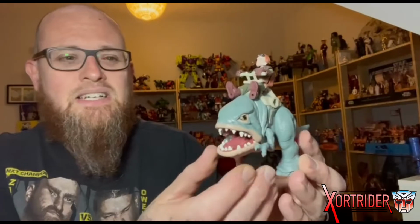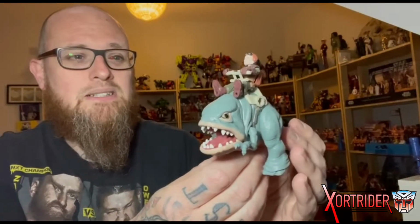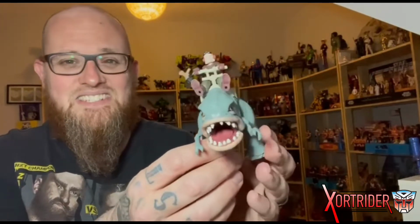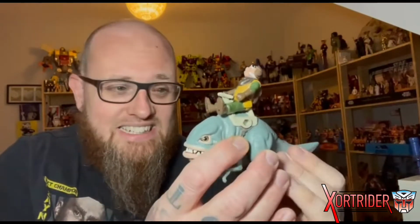I also picked up this. It is the Mission Fleet Blurg with Queel. Now, if I'm honest, I'm not hugely interested in Mission Fleet. I got this to see how well it would scale with my Retro Collection Mando figures. Well, the Blurg is a little bit too small for the Retro Collection Queel. I kind of like this, I'm not going to lie. It's got a fully articulated tail, the mouth opens and closes, the arms are articulated, the legs are articulated. The sculpt and the paint is pretty damn cool.